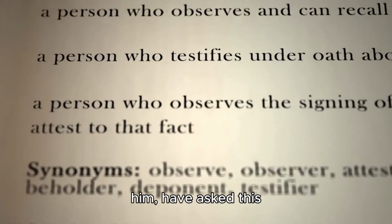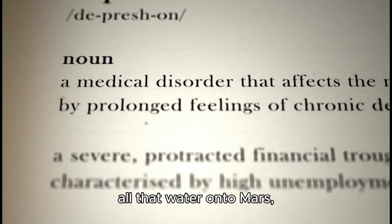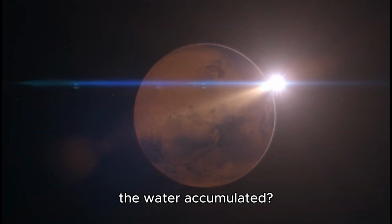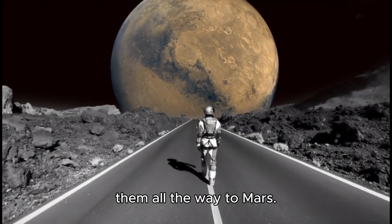Ian, and many others like him, have asked this intriguing question: what would happen if we drained Earth's oceans and poured all that water onto Mars, specifically on top of the Curiosity rover? How would Mars change as the water accumulated? In a previous What If, we opened a portal at the bottom of the Mariana Trench and let Earth's oceans flow out. For the sake of curiosity, we funneled them all the way to Mars.